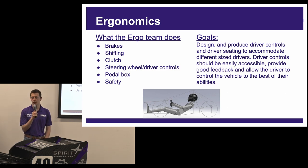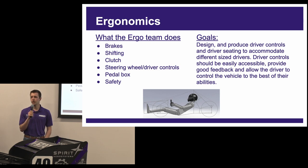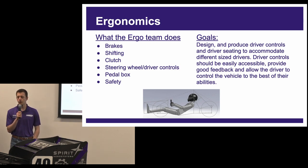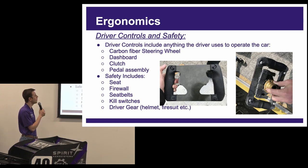With that, it's really just making the driver comfortable. The steering wheel is one of our big functions of making sure that it's usable. This year, some of the updates we did were, instead of using a U-joint steering shaft, it's a straight steering shaft, so it's more direct with the road and minimizes some of the compliance seen from the U-joints. We also have a few updates with the throttle, and the headrest is a little bit different. The main goal is to make the driver feel comfortable and have all the controls easy to use. Other things that fall under ergo are the firewall, seat belts, driver gear, things like that.